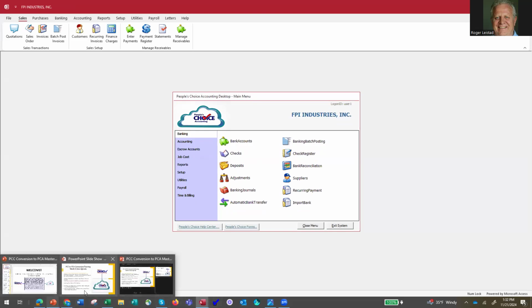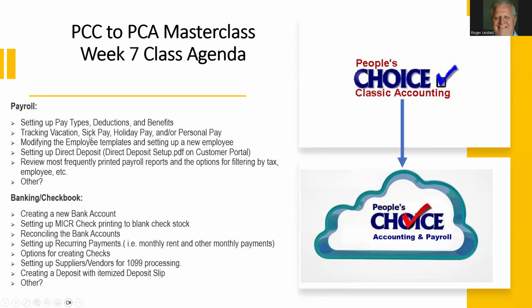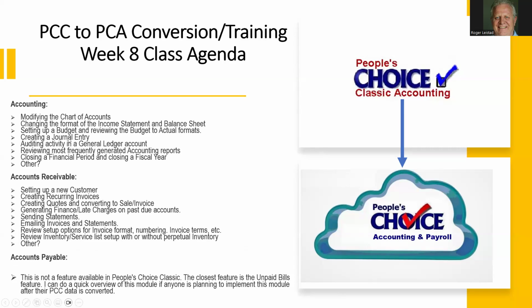So to go back to our agenda, we basically covered everything that I wanted to cover. And here's where there are some other topics. Are there any questions that have come in, or any of these topics that people would like to cover? Most of them we have covered over the course of this masterclass. But we could still review or go into a little bit more detail if there are some questions on how we would handle certain things.